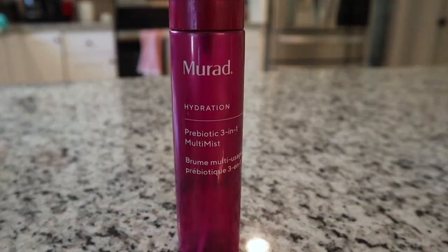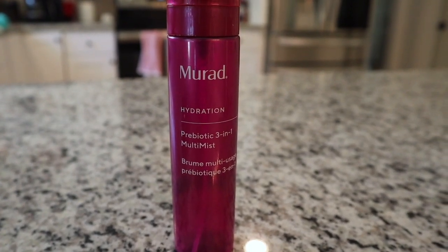But next up I have the Murad Hydration Prebiotic 3-in-1 Multi-Mist. This I used pretty much exclusively as a setting spray, but not even to make my makeup last longer or anything. I tend to reach for powdery type products, and so to make sure that everything just looks less powdery, less cakey, I tend to like to spray some sort of moisture mist on my face. I like a ton of them, but I truly don't love any sort of setting spray that is meant to hold your makeup in place.